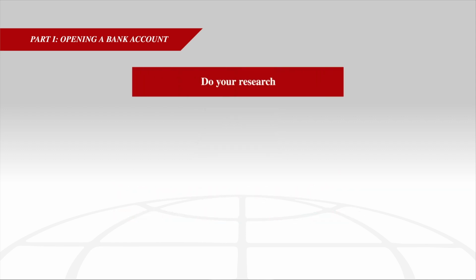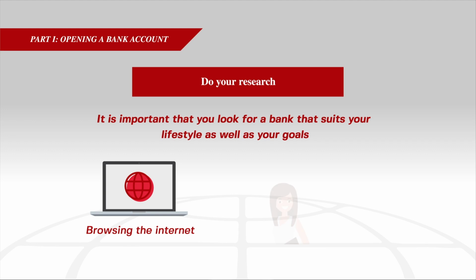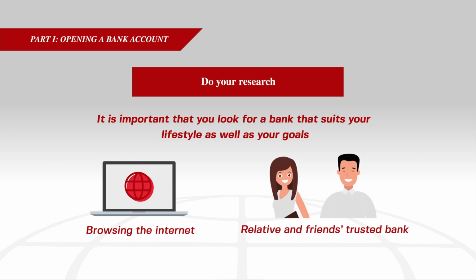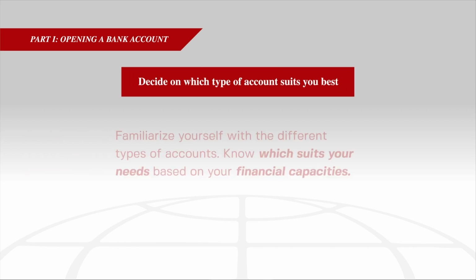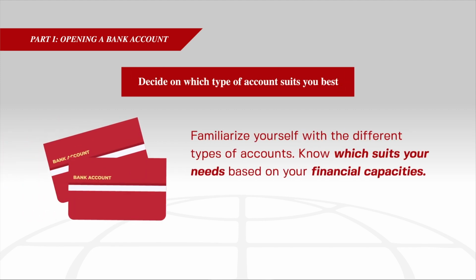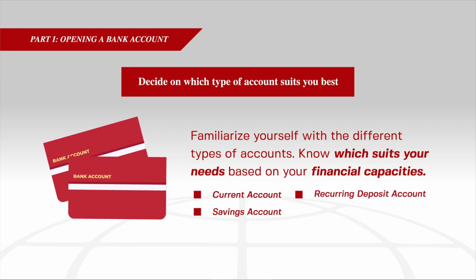Do your research. It is important that you look for a bank that suits your lifestyle as well as your goals. You may search the internet or you may opt to ask your relatives and friends for recommendations of a good and trusted bank. Decide on which type of account suits you best. Familiarize yourself with the different types of accounts. Know which suits your needs based on your financial capacities. Again, you may opt to ask the bank representatives to explain the differences of each account.